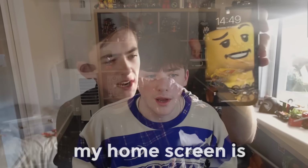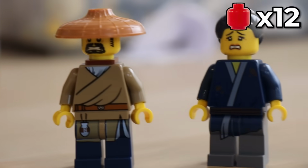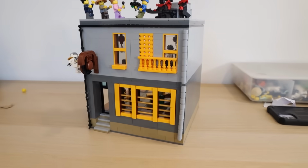Clearly, I love him quite a lot as well because I made probably one too many videos about him, but anyway. And finally, I basically had all of the minifigures sorted. I threw in Zane and Kai just for good measure, as well as some people that just live in Ninjago that would be using the bar, playing some pool and stuff. And fellas, after a little bit of messing around with the minifigures, I was left with the final product.